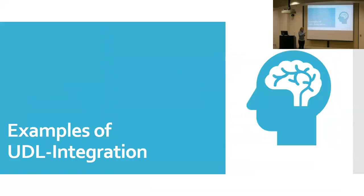So Roger is going to come up and give us all kinds of great examples. And I wish I could claim your love of UDL, but unfortunately it was my predecessor. I didn't even know I loved UDL. I know. It's my predecessor, Deb, who introduced Roger to UDL.